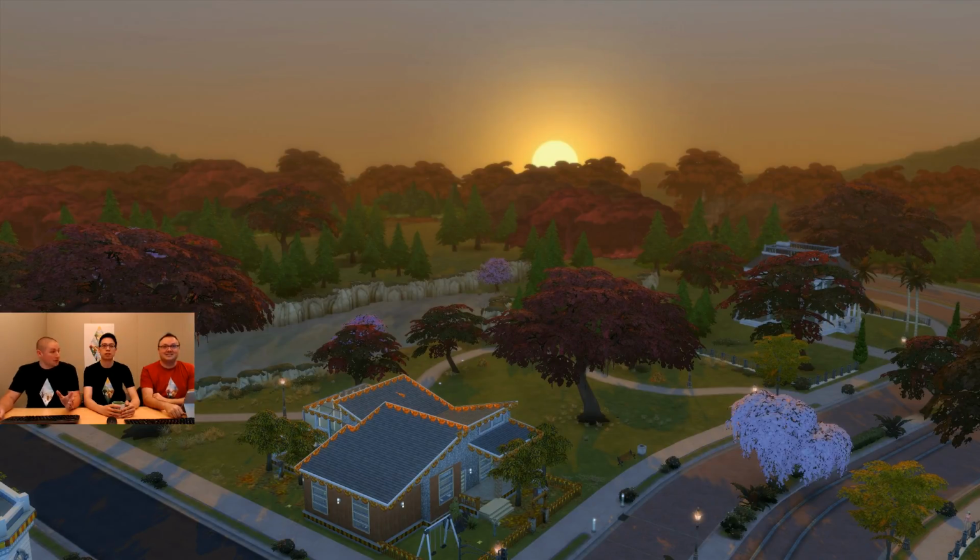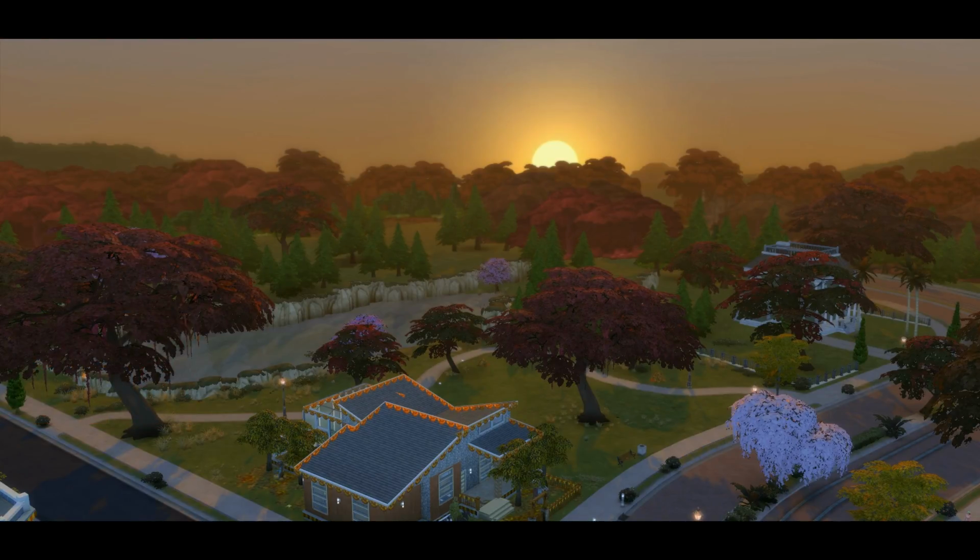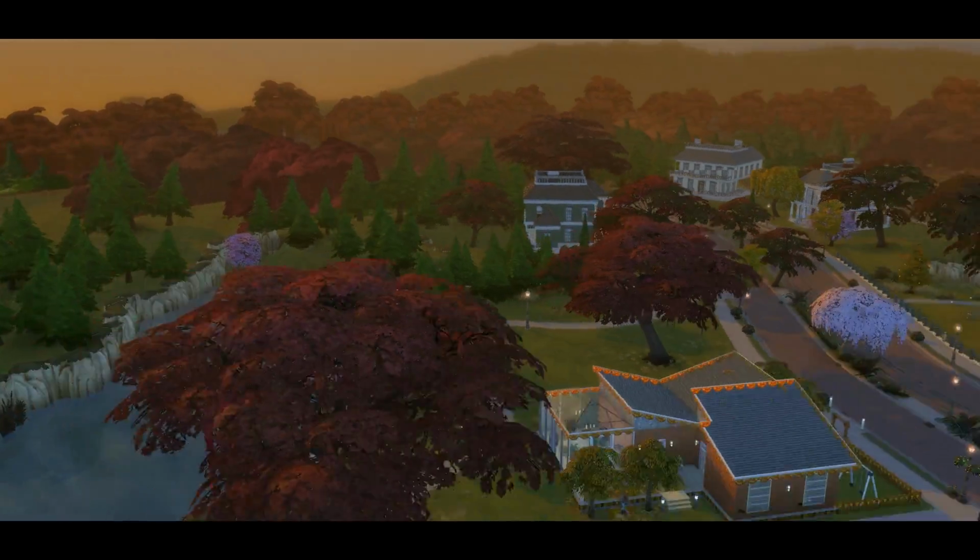So this sunset looks really good. Another thing that people have been asking about is, will the time of day be different depending on the season? And yes, it will. We've adjusted how quickly or slowly the sun will rise and set depending on what season you're in. So we have a nice fall sunset here. It looks really beautiful. Oh, I think this is sunrise.